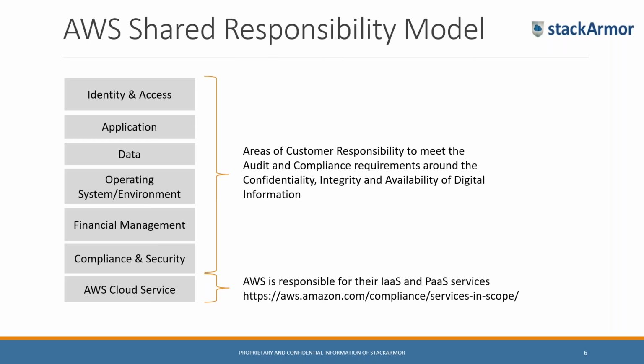As you can see on the graphic, the AWS services in the bottom half are already accredited, and Amazon is responsible for those services. They spend millions, if not hundreds of millions of dollars to make sure that their area of responsibility is secure, it's certified, and they meet global certification and security standards. If you go to the link on the screen, it'll show you exactly what those standards are and what they mean, right?